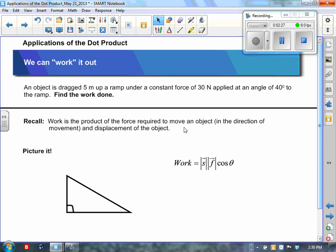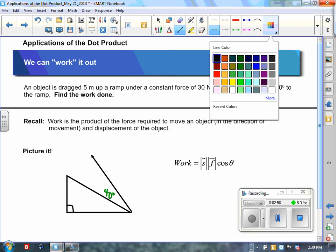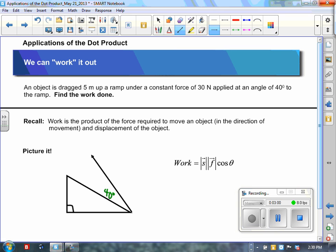Now, as far as the force is concerned, we're going to have a vector. I'm going to draw its tail here at the base of the triangle. So we have this vector trailing off here at an angle of 40 degrees to the ramp. Let's indicate this as 40 degrees. Now we also have a displacement. So I'm going to indicate the displacement vector on here as well, but I'll use a different color to do so. Let's go with blue.